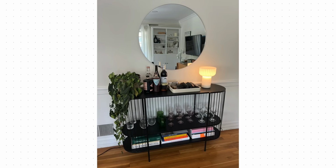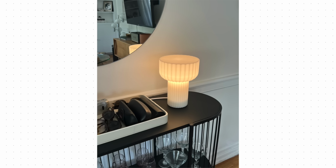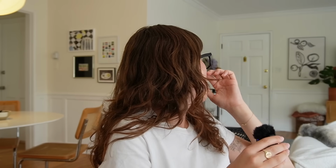And then in the living room, I also have 2 of these 3D printed lamps that just offer such nice like warm glow to the room. Yeah, they are 3D printed. For a second I was like, are they 3D printed? But no, they are. I do really like our dining set.